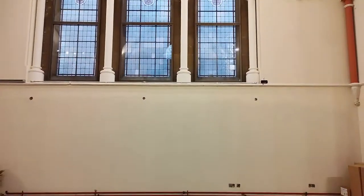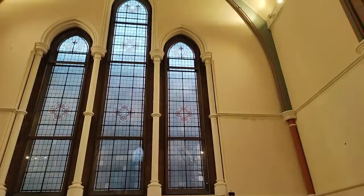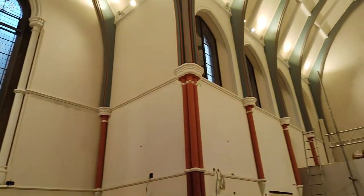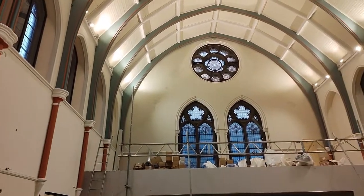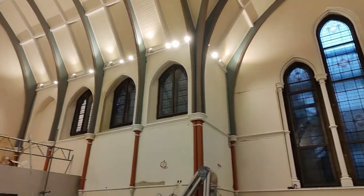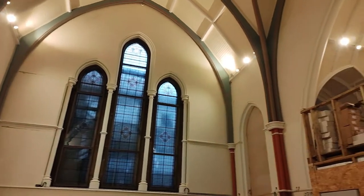Let's step back to the centre part of the church now. I'm just going to spin around the high level bits. It's amazing, you can't really tell that the secondary glazing is there at all. As we spin around, we get a nice view of all the areas and all the high level decorations that have been completed. You get a real nice sense of the fresh feel and look of the church now.